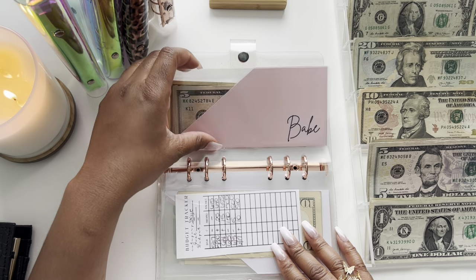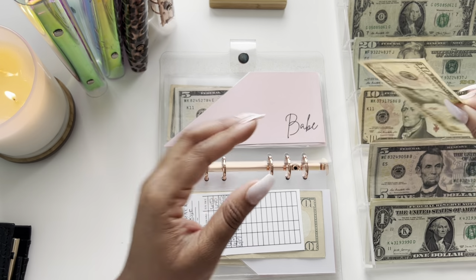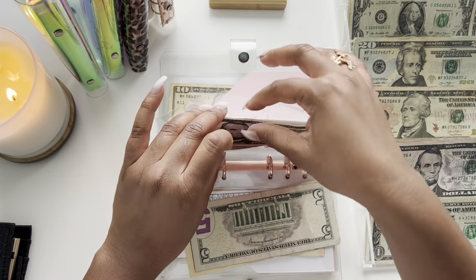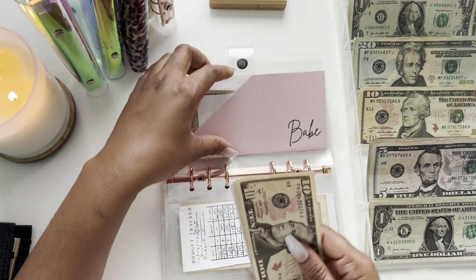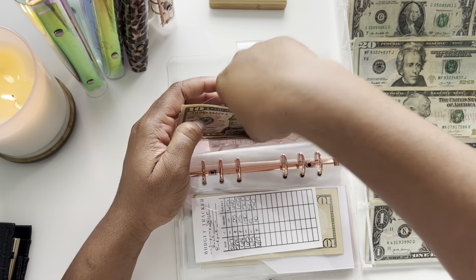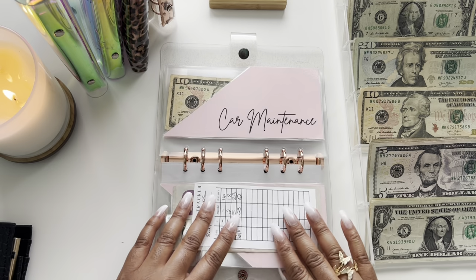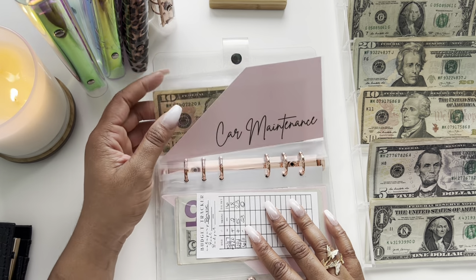The next one is going to be for Babe, and Babe is going to be getting $15 today. So he now has $20. Father's Day was amazing. He was able to hop on his grill, but we got him a little something something. So that was really, really nice to celebrate him.